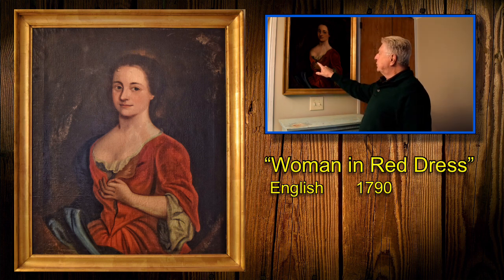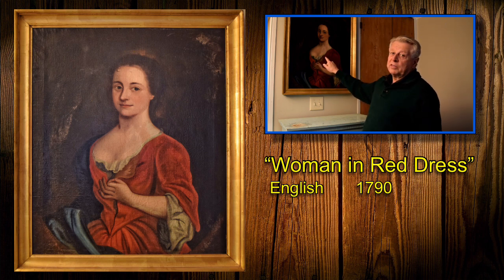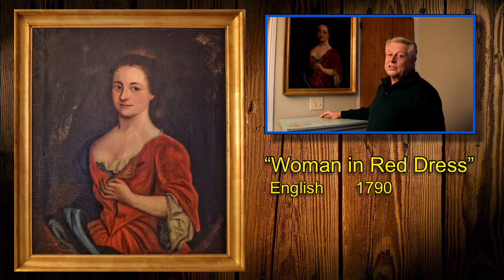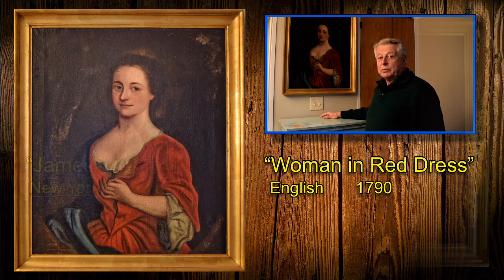You can see her taking the pins out of her stomacher, is what they call that piece of clothing. And she's giving you a suggestive look. So I don't know who it is or who it was painted for, but it's in my dressing room.